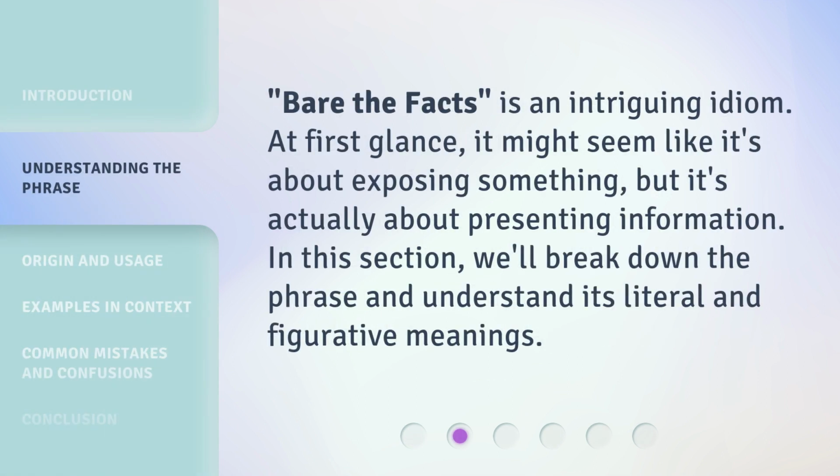Bare the facts is an intriguing idiom. At first glance, it might seem like it's about exposing something, but it's actually about presenting information. In this section, we'll break down the phrase and understand its literal and figurative meanings.